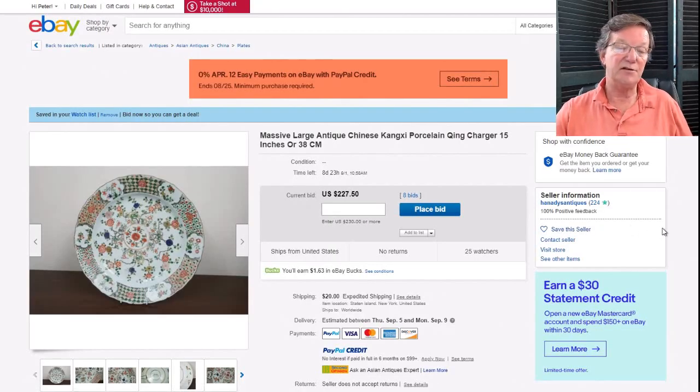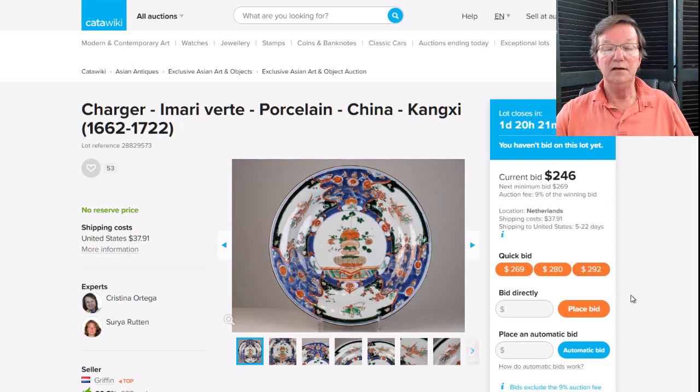Ought to bring $1,500. I've got to look at it a little more carefully, but certainly over $1,500 somewhere, as long as it's not busted. And also, this is on right now. This is a nice Imari Kangxi period dish with underglazed blue and Imari decoration. Nice Kangxi piece. Closes in a couple days. It's up to $246. We'll see how that does.